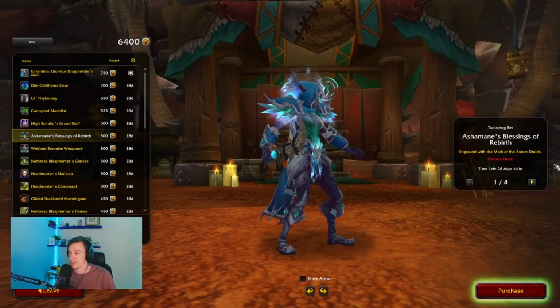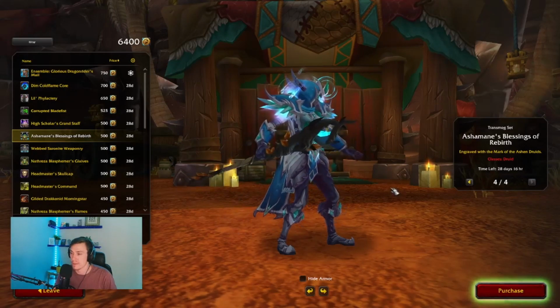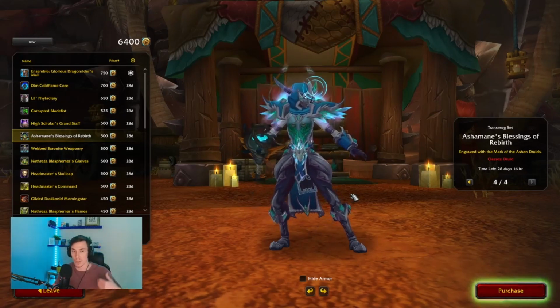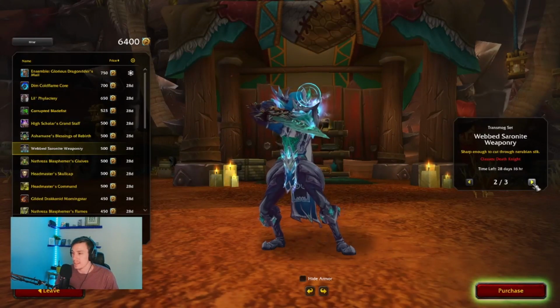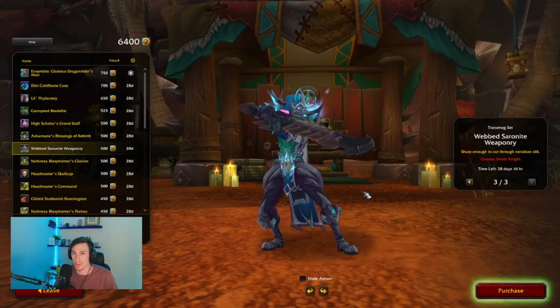Ashamane's Blessings of Rebirth. These are the druid weapons for the transmog this month. Every month there's going to be a couple of different class sets with the helm, the shoulders, and the belt, and then accompanying weapons. So that's the druid set. This is the Death Knight set. We can't really see it too well. Nightborne hold their weapons really weird, but you have a bunch of different swords basically.